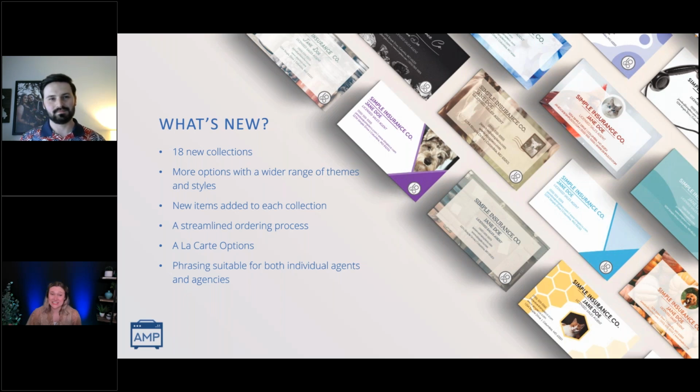So yes, 18 new collections, plenty of stuff for you to look through. We have catalogs, so you're able to look through all of it. Let's see, new items added to each collection. So we'll go over in detail a lot of this stuff on this page, but yeah, new items that were added to the collections, new free things that you get with these portfolios, streamlined ordering process, super easy. We'll talk about that here in just a second. It's essentially a form, and that's all you have to fill out. A la carte options, we'll talk about that. And phrasing suitable, like we said, for both agents and agencies.